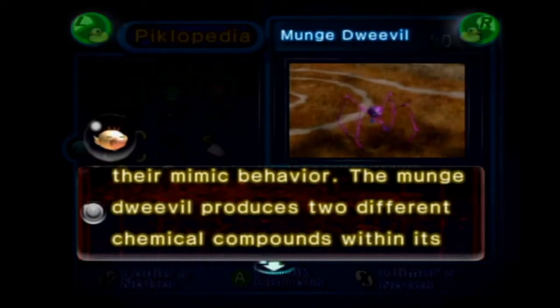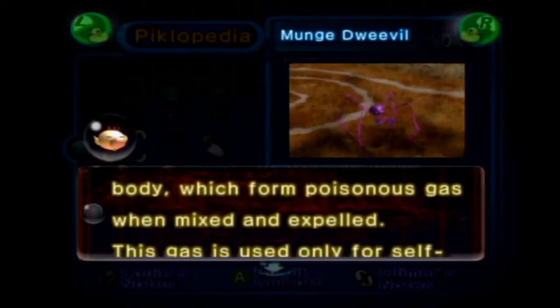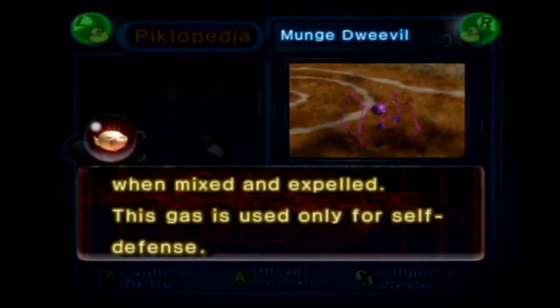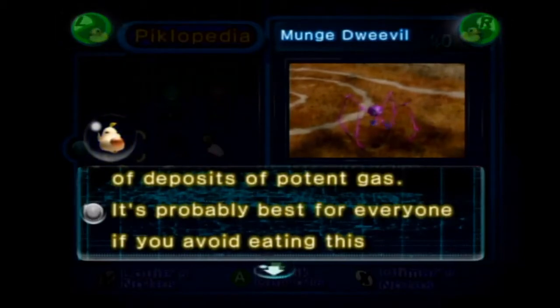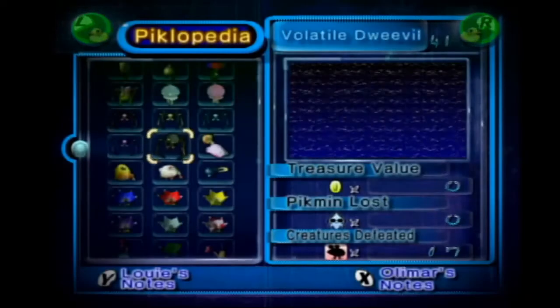The Mung Dweevil produces two different chemical compounds within its body, which form poisonous gases when mixed and expelled. This gas is only used for self-defense. Exposure to even extreme heat doesn't seem to rid this creature of deposits of potent gas. It's probably best for everyone if you avoid eating this hazardous fare.